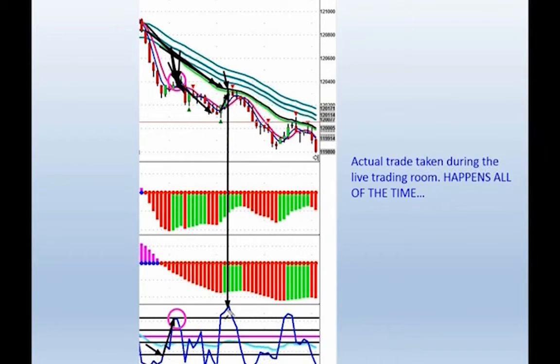Do you think this one is still a stochastic spike? And for that matter, do you think this one here is a stochastic spike? What do you think, gang? This one here and this one here. Yes or no? See what you guys got.